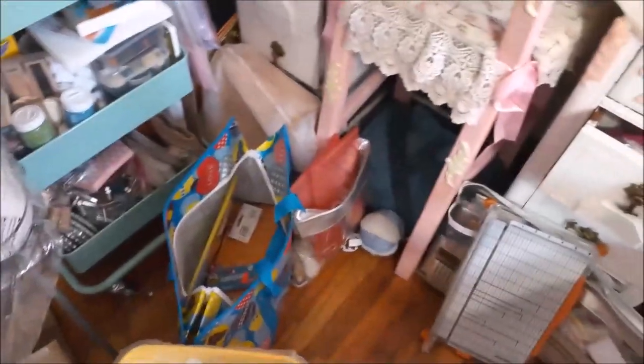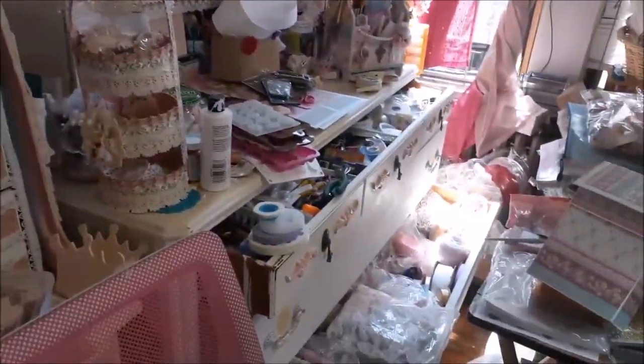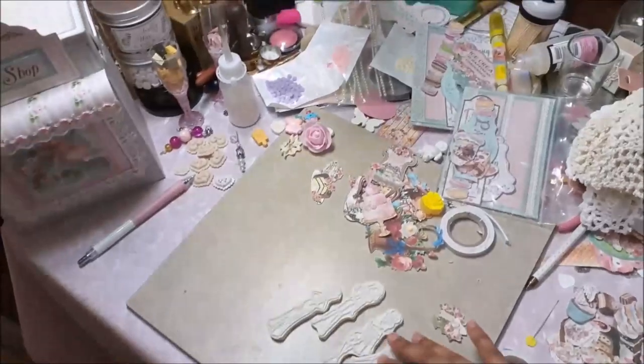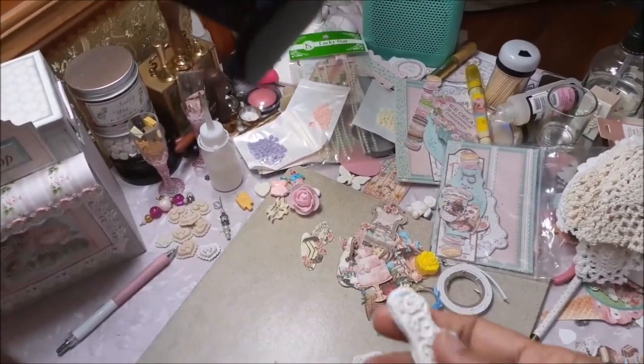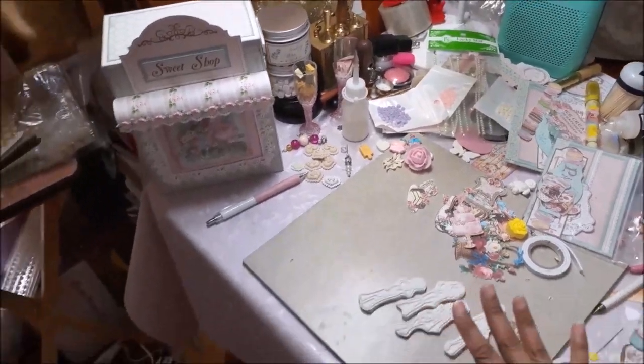So this is where it is now. And it's gonna get a clean up. It doesn't really take me that long because everything has its place. I still have a ways to go. You will also see that I created a mold using the LOL stamps. So you will see a little bit of that process here.